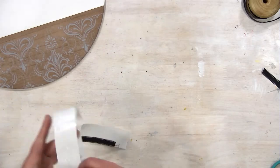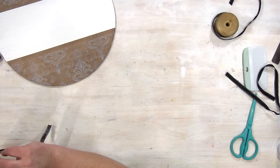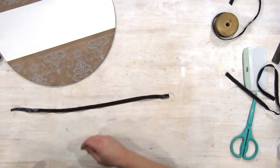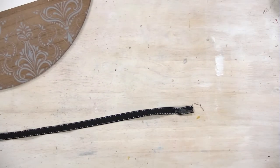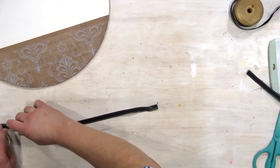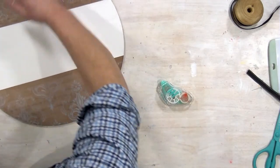Now, if you have a tape runner, you could do the same thing. Depends on what's in your arsenal of adhesive. Here, let me take it off the ribbon in the middle part. So you can see I have it on the ends. I took it off in the middle part on purpose so I could show you. You can also do the exact same thing with a ribbon. Just like that. You can add adhesive this way too. The only reason I like the Xyron is it does an even layer, I guess.